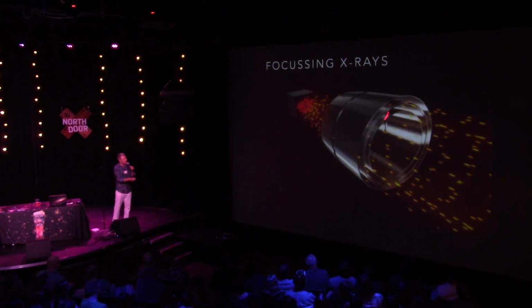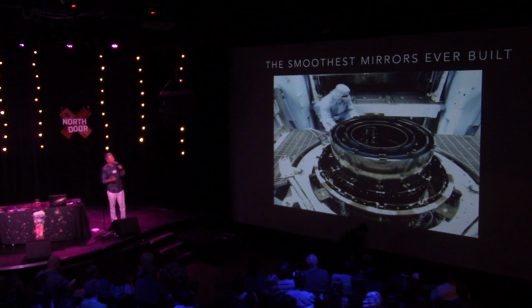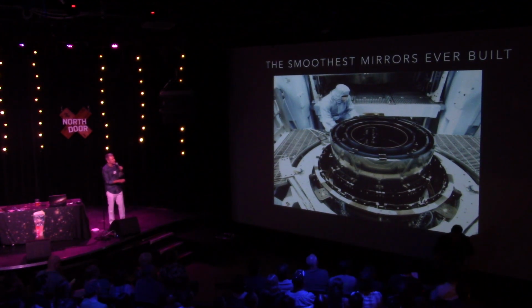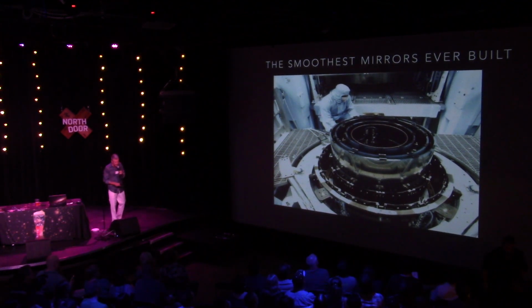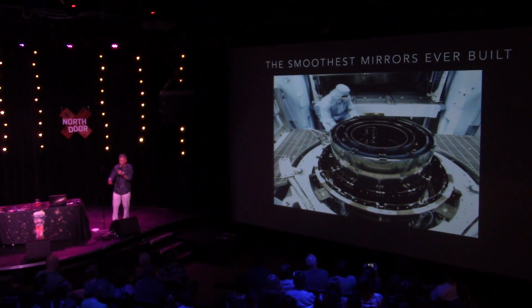Chandra has these 4 nested shells, 4 of these mirrors. These are called grazing incidence optics that were devised for X-ray astronomy. Oh, okay, and here we have it. This is one of the sets of Chandra's mirrors. Chandra's mirrors are both the smoothest mirrors ever built, and also probably the most expensive. These mirrors cost $500 million just to build, and that's in 1990 dollars. So these are terrifically difficult to make and very expensive.